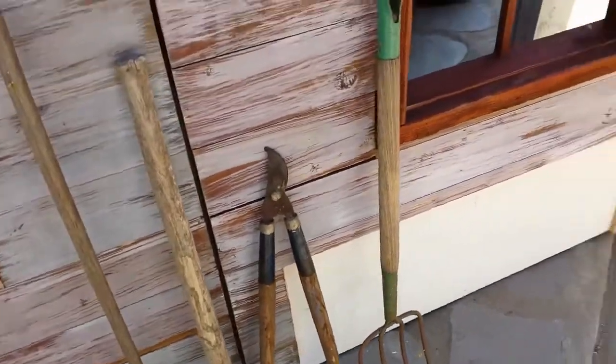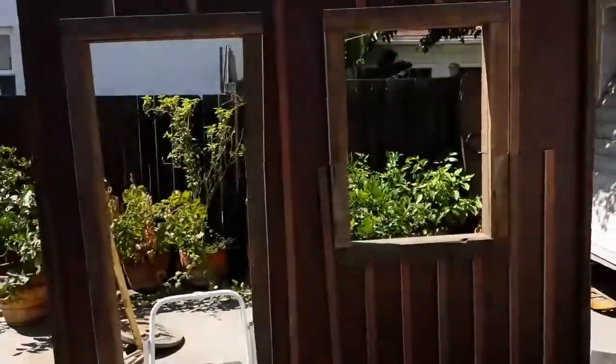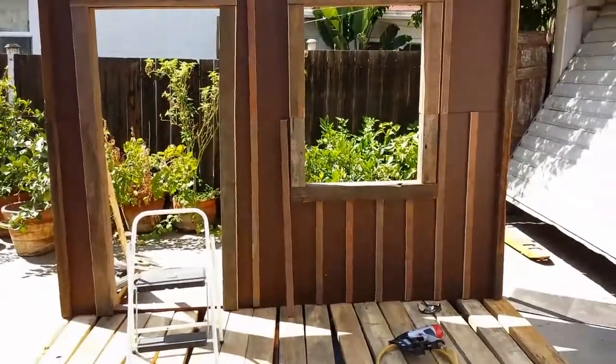We'll make some crates, and hopefully we'll find a whiskey barrel or a wine barrel to go up there. And we got some saddle parts and a lot of horseshoes and all kinds of goodies.